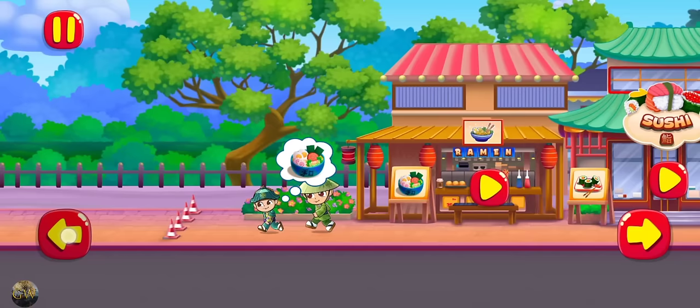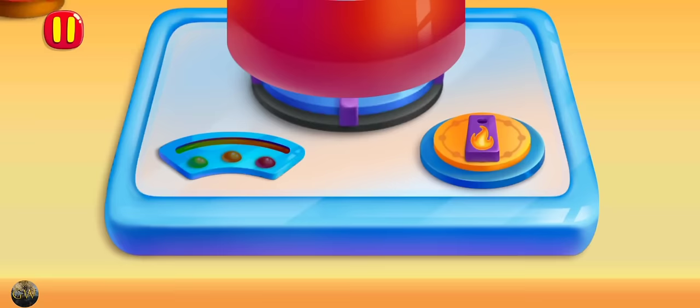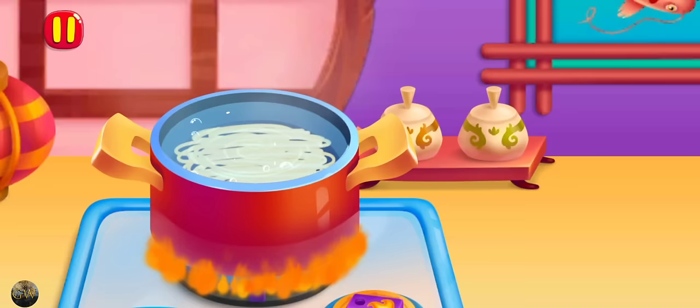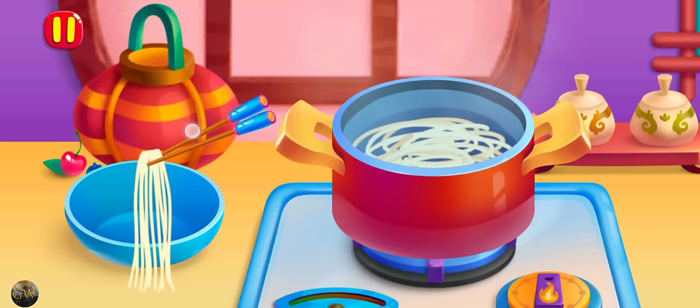Time to try real ramen. What is the recipe this time? Press on the stove to turn it on. Jokes aside, fire is serious. I want to eat. The water is boiling. Drag the noodles into the water. Now, mix it with chopsticks. Use chopsticks to move the noodles to the plate. This is something new.